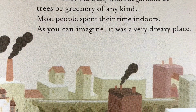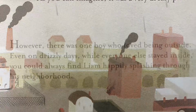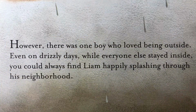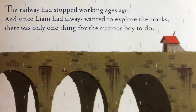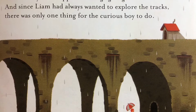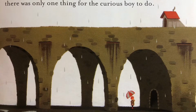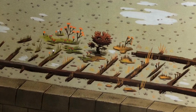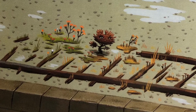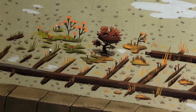There once was a city without gardens or trees or greenery of any kind. While everyone else stayed inside, you could always find Liam happily splashing through his neighborhood. The railway had stopped working ages ago, and since Liam had always wanted to explore the tracks, there was only one thing for the curious boy to do. The first thing he saw was a lonely patch of color. Wildflowers and plants were the last thing he had expected to find up there.